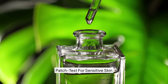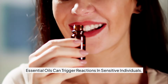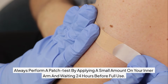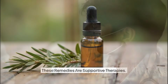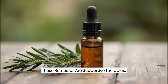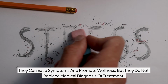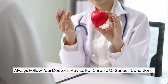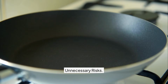Patch test for sensitive skin. Essential oils can trigger reactions in sensitive individuals. Always perform a patch test by applying a small amount on your inner arm and waiting 24 hours before full use. Supportive, not a replacement. These remedies are supportive therapies. They can ease symptoms and promote wellness, but they do not replace medical diagnosis or treatment. Always follow your doctor's advice for chronic or serious conditions. By respecting these precautions, you ensure safe, effective use of castor oil and rosemary while avoiding unnecessary risks.